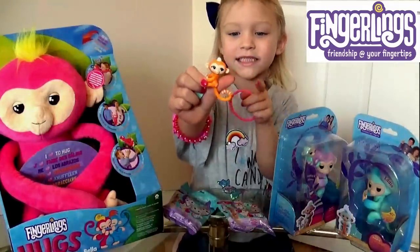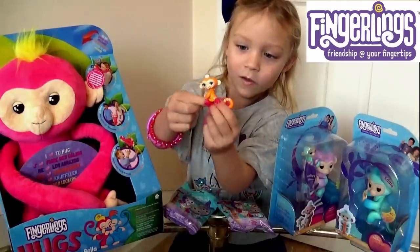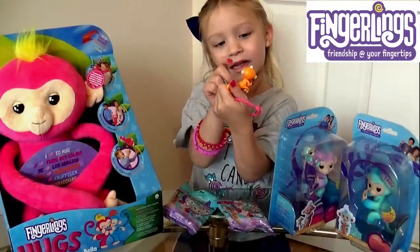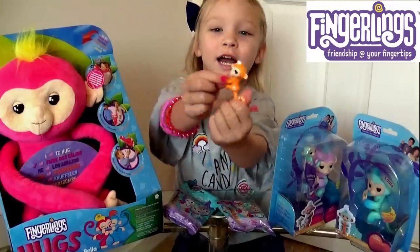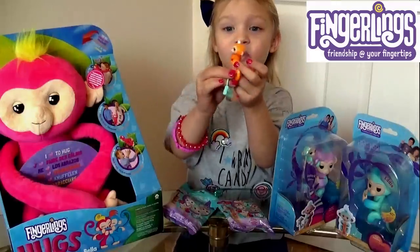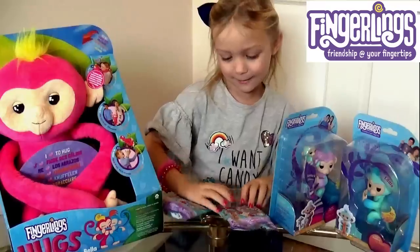The Fingerling is orange and it has stripes and a little swirly part here on the bum. And also, it's smiling and it has purple eyes. I like it like that. It's super, super cute. The Fingerling's name is Meg and she's a popular. Next one.